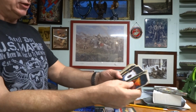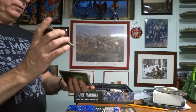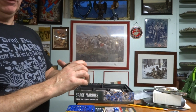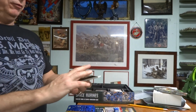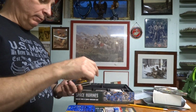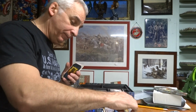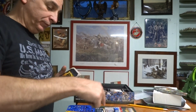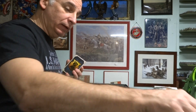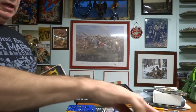Alright, so the activation cards, right? So you shuffle these babies up. And when you're done shuffling, that's a pretty poor shuffle, but hey. So you flip over a card and you go, okay, so that means the activation. So Brother Grimm is activated, so he can move. So now you look at his card, and his card says his range is 8. He has 3 actions. So his heavy bolter can fire up to 8. So 1, 2, 3, 4, 5, 6, 7, 8. So he can actually hit that Necron.